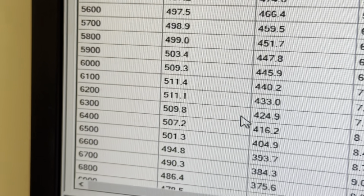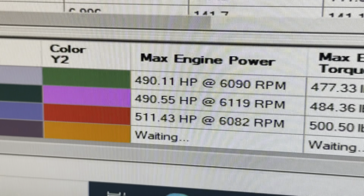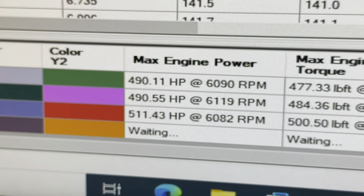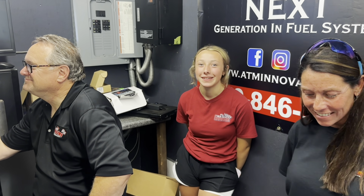We finally hit the number I'm looking for, 1.25 horsepower per cubic inch, a very respectable number for the combination, especially given that it has a nitrous camshaft in it. What do you think, kiddo? Sounds good. You ready to take it home and put it in the car now? Yeah.